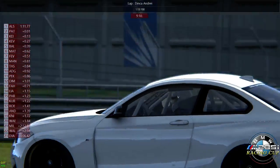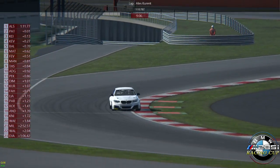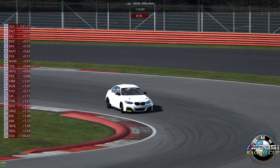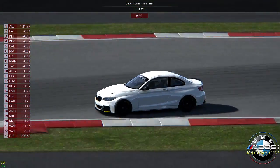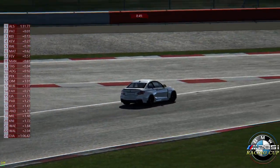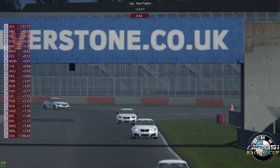That time was quickly beaten by Hani Al-Sadi, the fastest driver in the pre-qualifying session, who now sits atop the leaderboards with a 111.769. And that is a very, very quick lap that may have been the fastest of this weekend. We have just about 8 minutes and 45 seconds left to go in this qualifying session.